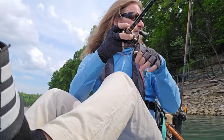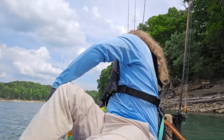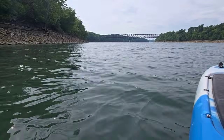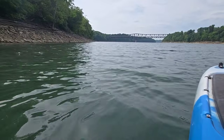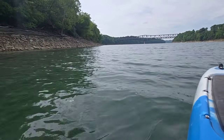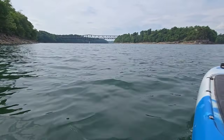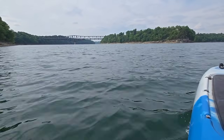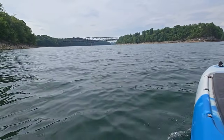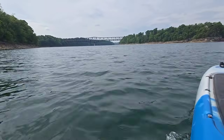All right, let's make the move. I'm gonna have a little snack while I cross because I am hungry. Give you the full review while I eat and pedal. So kind of see where I'm going. Basically that point, I'm going to be a little bit off to the left of where the nose of the kayak is facing, because I'm going to start on that chunk rock and then work around to the point, and then I'm going to cross and go back to the other side as I work my way back to the ramp.